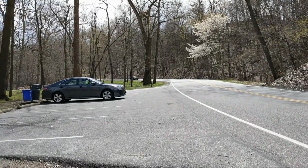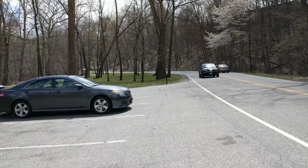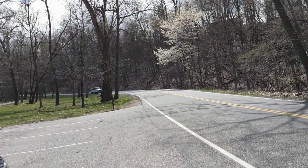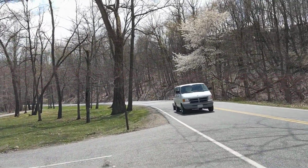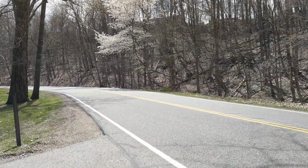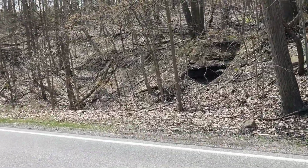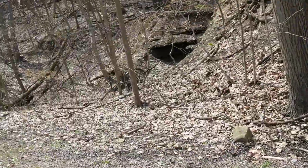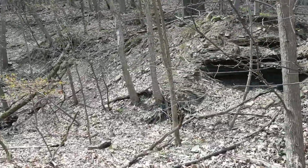And you can see these cars are really zooming. They are checking out the sunny days that are here. Alright, so right here, we're going to jump the street here, make sure that there's no cars. There's actually a nice parking lot right here for you to park in. And we're going to sneak into this little creek bed.